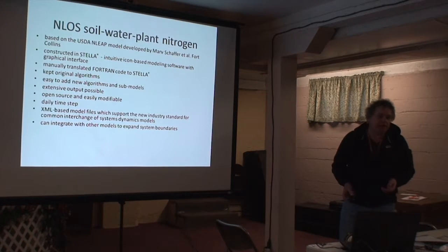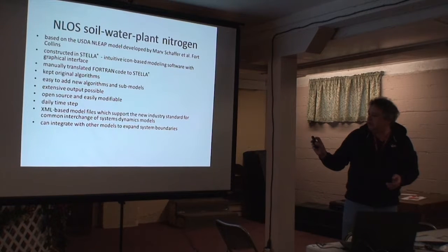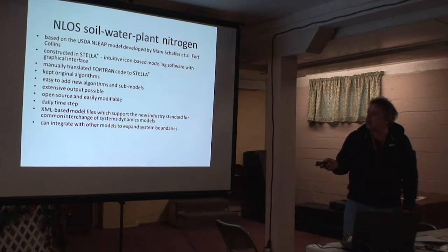This program called Stella allows me to graphically design a computer model in an environment. So I manually took that source code, which was in Fortran. You may have heard of Fortran. Still a lot of stuff is written in Fortran, and it's all in the background. You don't see it anymore, but they've built more and more interfaces on top of it. I kept the original algorithms. In this Stella platform, I can add and change the model.